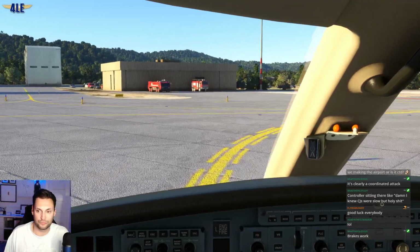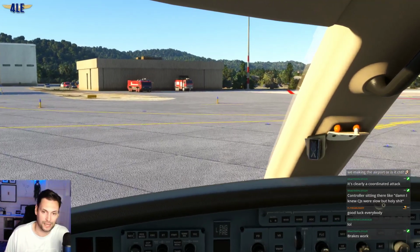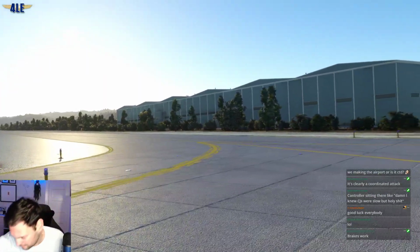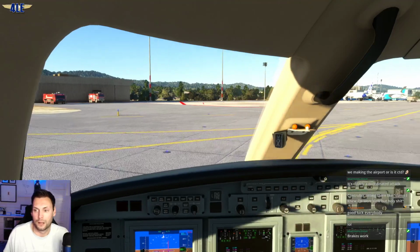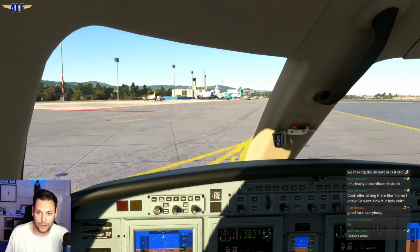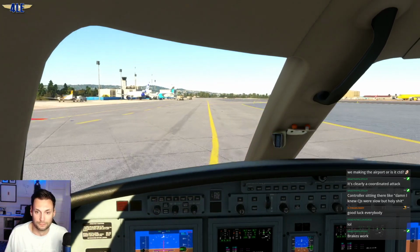Monterey Tower, .com 204, cleared 28 left, taxi to Del Monte. .com 204, taxi to Del Monte via Alpha, monitor ground. Monitor ground, taxi to Del Monte via Alpha, .com 204. Have a great night, Matthew. See ya!